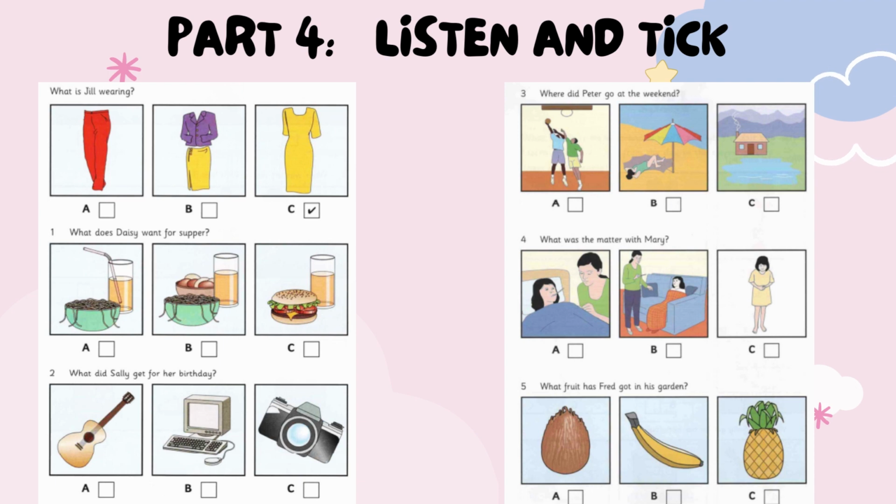Where did your friend Peter go at the weekend? Well, he wanted to go and watch a basketball game. So, did he go? No, he couldn't. His mum wanted to go to the mountains for the weekend, and his dad wanted to go to the sea. Did he go to the sea then? No, his dad had to work, but he went with his mum to the mountains.